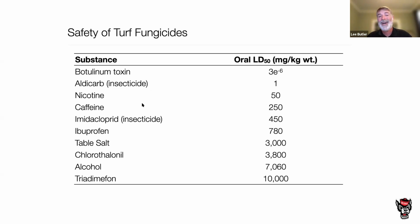So insecticides tend to be some of the more dangerous pesticides out there because they act on nervous systems. Insects are animals just like us. So a lot of the things that those insecticides are acting on, they also would act on us. So it makes it dangerous. But look at some common things that we're all familiar with, all right? So nicotine, caffeine, ibuprofen, which is Advil, table salt, alcohol, and then there's a couple fungicides down in here, chlorothalonil, triadimefon, and you can see they're very similar, right? But toxicology 101 is it's the dose that makes the poison, right? It's all about exposure and things like that.